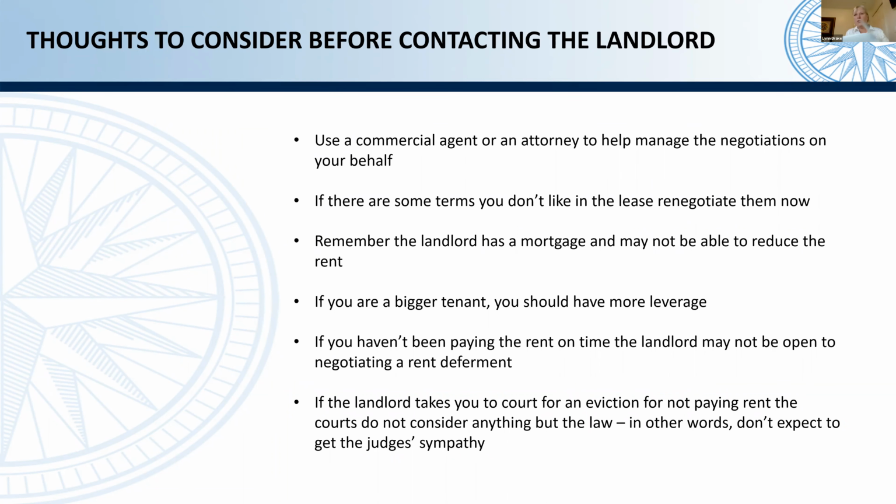All right, so here's just some thoughts before you contact that landlord. You can use a commercial agent like myself or an attorney. I would suggest you use both, but you can certainly go it on your own. The other thing I want to bring up about attorneys, whenever you're doing any legal deals, real estate deals in particular, you should have a commercial real estate attorney review that document. Somebody's asked me the difference between a commercial agent and an attorney: a commercial agent's job is to address all the business terms in the lease, and the attorney's job is to protect the tenant from being hurt legally, I guess.